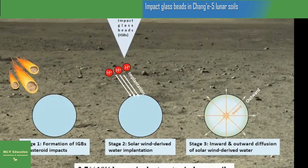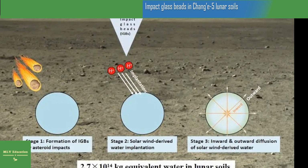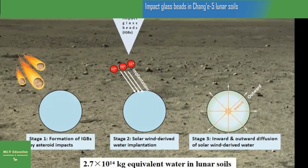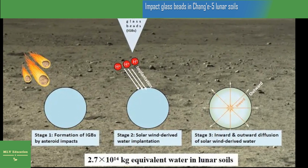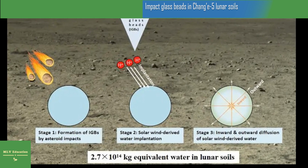However, previous studies of water inventory of fine mineral grains in lunar soils, impact-produced agglutinates, volcanic rocks, and pyroclastic glass beads have been unable to explain the retention, release, and replenishment of water on the surface of the Moon. Therefore, there must be a yet unidentified water reservoir in lunar soils that has the capacity to buffer the lunar surface water cycle.